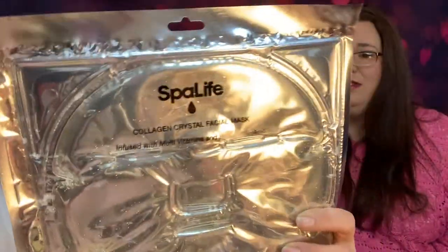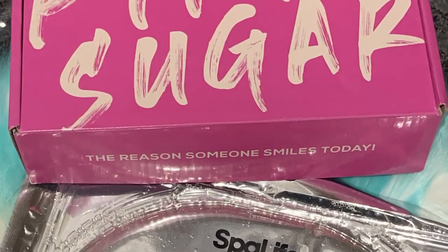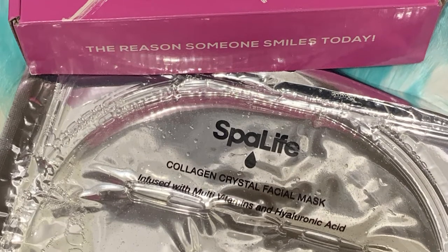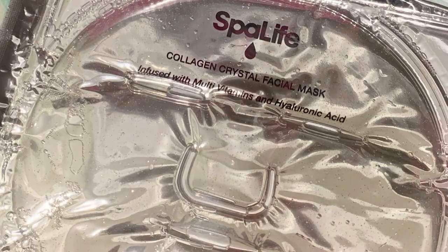It's cute. See all the lights? It does wrap around your whole face. It looks huge. And it feels silicone-y. So I'm kind of dying to try it. You have to take pictures of that one. I want to see pictures.